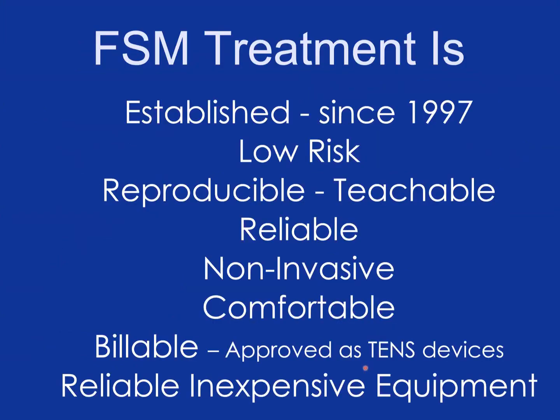So FSM treatment is pretty well established. 1997, that's what, 23 years now? It's low risk. It's reproducible and teachable. We have about 4,000 practitioners in 23 countries. It's reliable. It always does what it says it's going to do. It's non-invasive. It's comfortable, usually. It's billable because the devices are approved as TENS devices. And the equipment is reliable, and as medical equipment goes, it's pretty inexpensive.